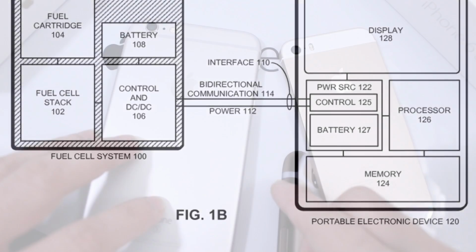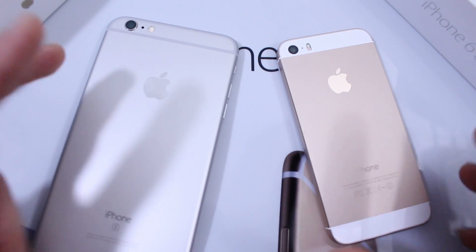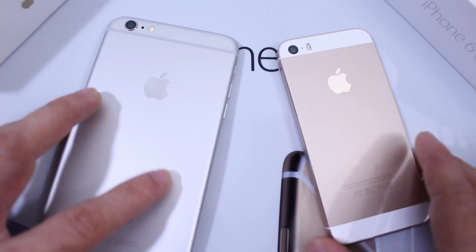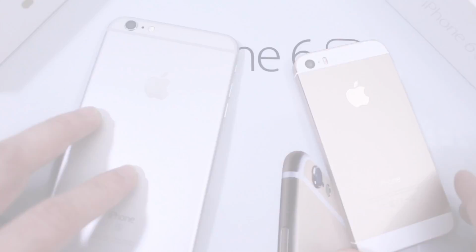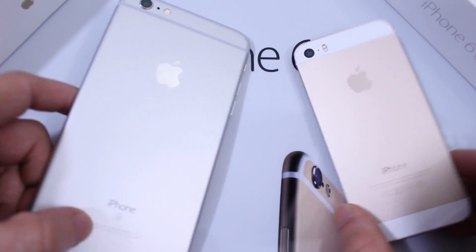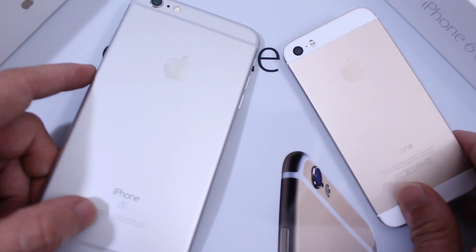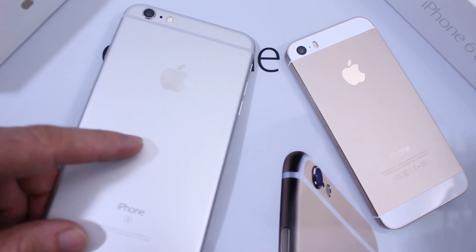So we already know that Apple is trying to improve battery performance. Now, fuel cell technology on batteries is very, very awesome. It lasts days. So imagine not having to charge your iPhone for days. That would be great. Also, along those lines, iOS 10 will probably push more battery performance, just like Apple did with iOS 9, pushing the performance of the battery with the new low power mode and things like that coming to the iPhone. We can expect iOS 10 to push that as well.